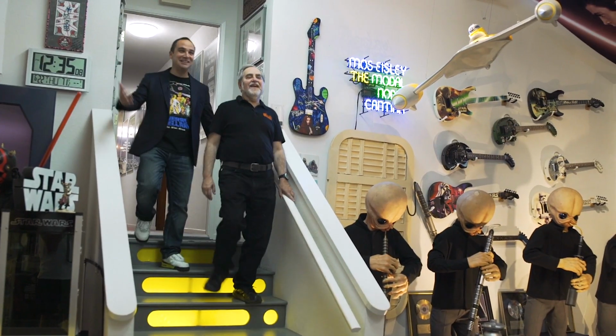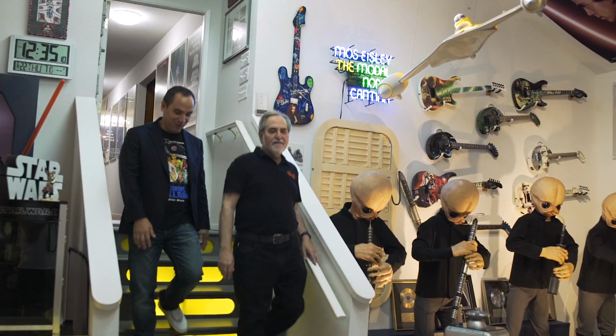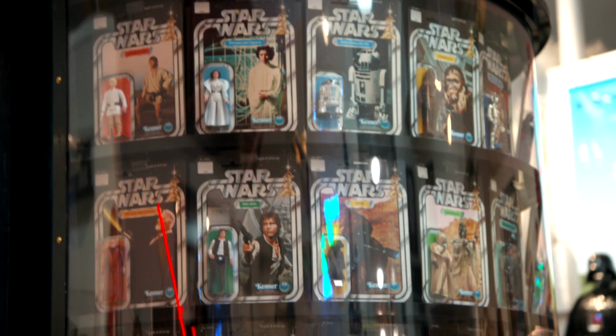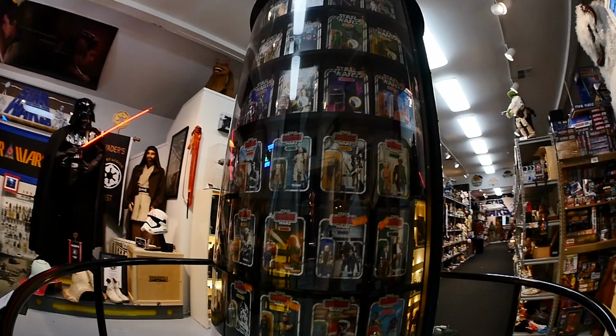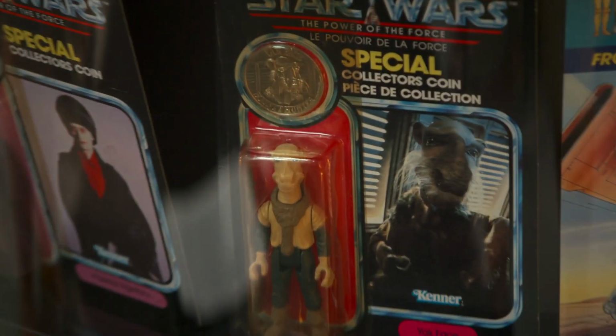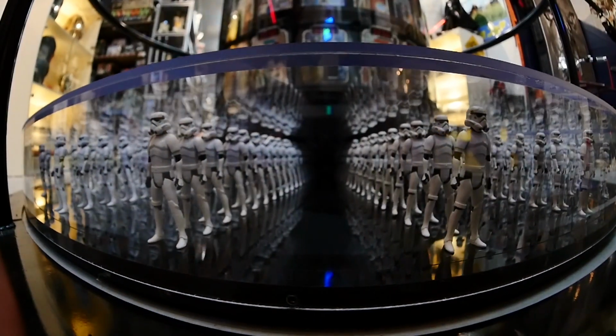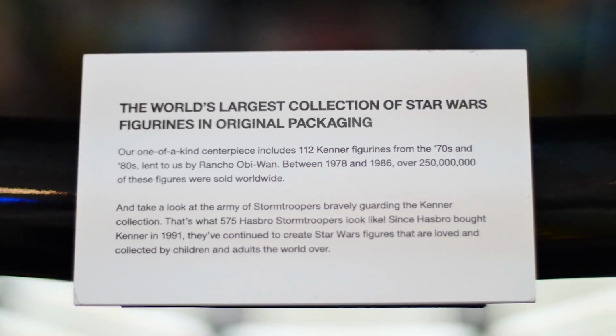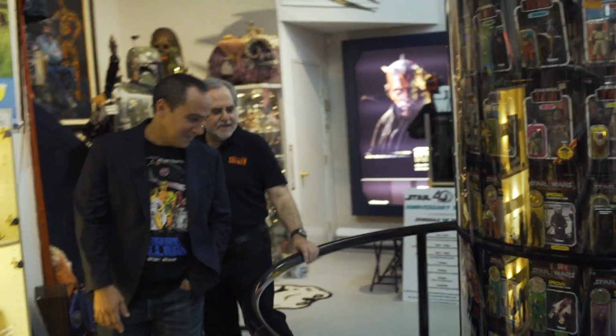Show me around, please. Well, right at the center of things is the Tower of Power, the tower of action figures. There were 114 carded action figures from 1978 through 1986. And they're guarded by 576 stormtroopers. And this is important because a lot of these action figures are quite valuable in their condition right here. Yes, the ones in the case, that's why they're guarded.